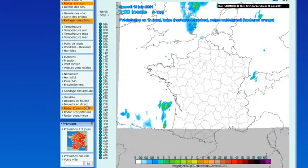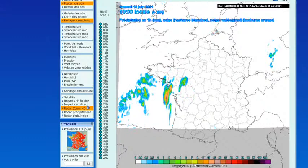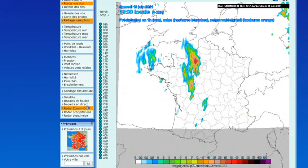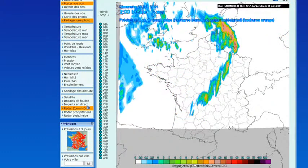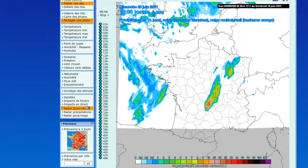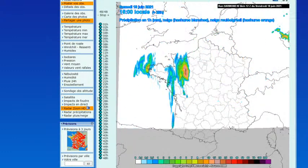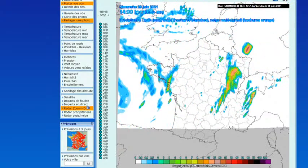This event today in the Netherlands was really scary, with multiple possible supercells and even a possible tornado report as well. You can really see the bow echo forming in the Netherlands, then weakening again over the northern half, eastern half of France, then having a possible squall line forming.